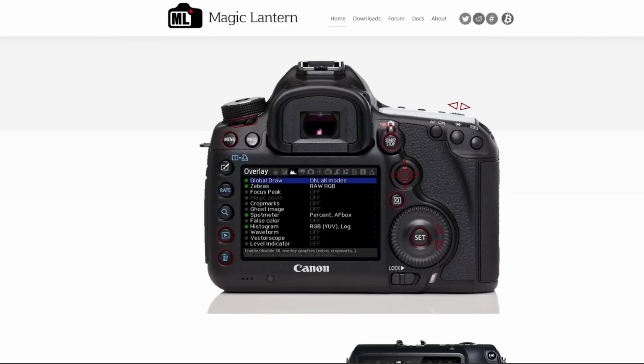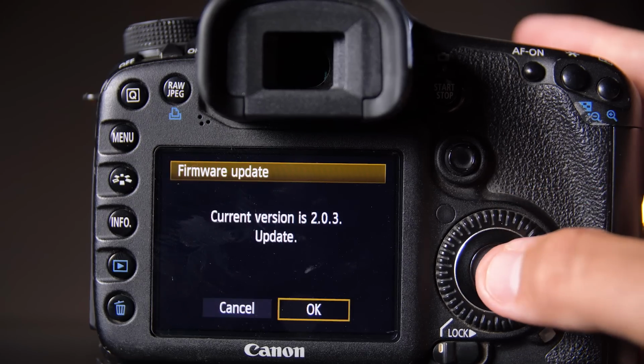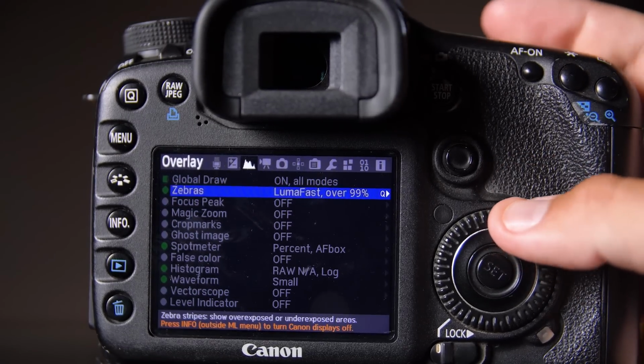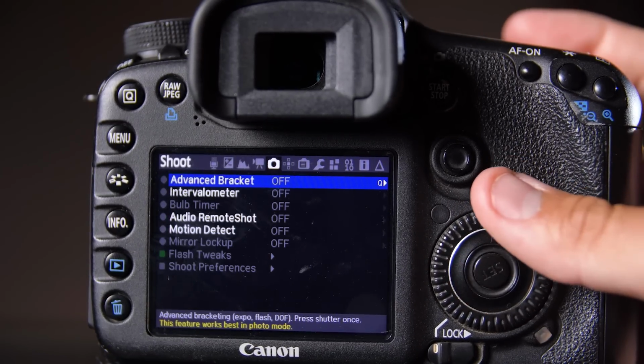Some older cameras even have the ability to load third-party software that unlocks those features. Magic Lantern, for example, was super popular when DSLRs started to be used for filmmaking because it allowed you to take a camera like a Canon T2i, which had virtually no video settings, and unlock those settings with a free third-party software.